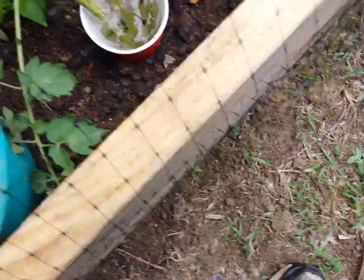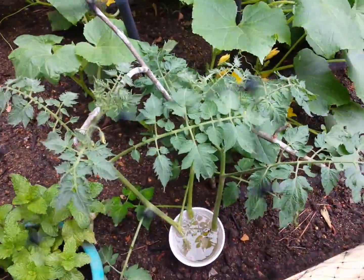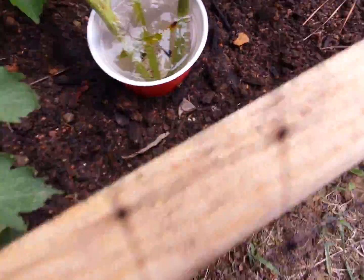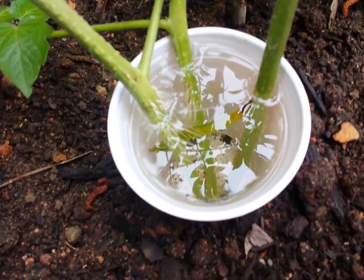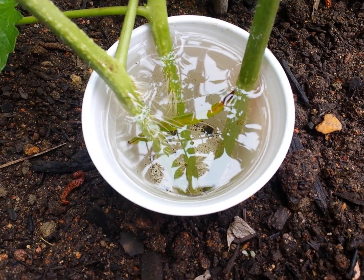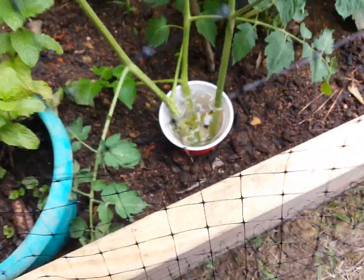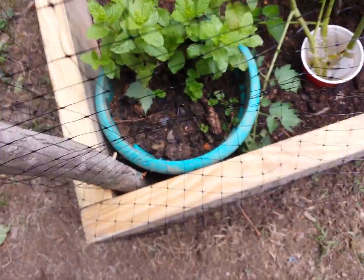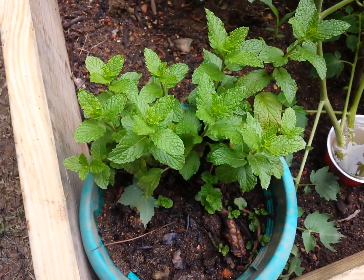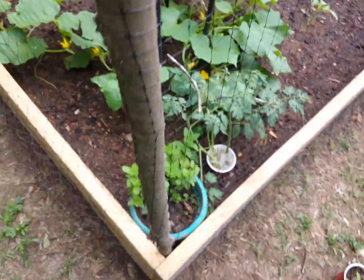Oh wow! Some of the branches that I cut off, I propped up against the stick and I put them in this water, and they're clones. And as you can see, the roots are coming right out of the stem. That's really cool. I've never seen that before in my life. That's some sort of mint plant.